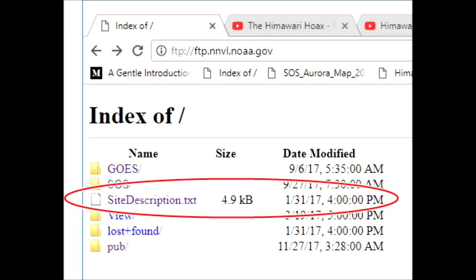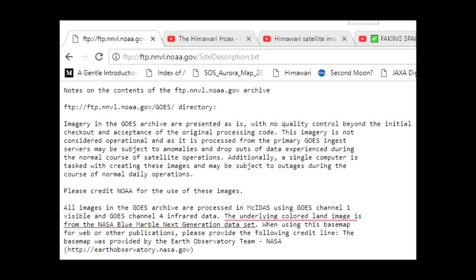Okay, so when you're at the FTP site, click here for the site description. When you do, a text file comes up and you can see right here, they tell you that all of the images in the archive use the underlying colored land images from the NASA Blue Marble dataset. Yep. So the Himawari is actually totally debunked right there. These aren't real pictures coming from a satellite in a geostationary orbit above the Earth getting snapped every 10 minutes and being beamed down for us to all ooh and ah over.